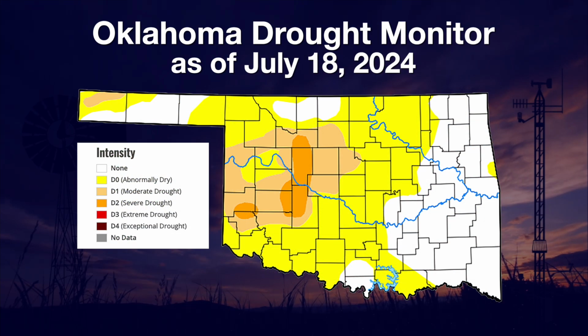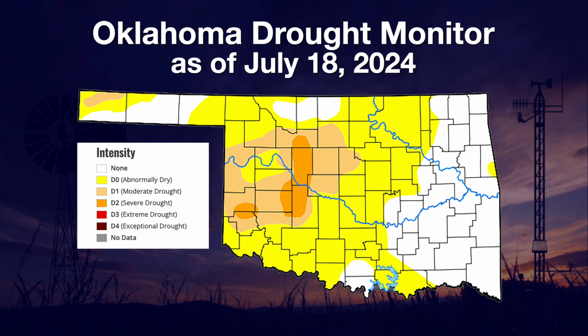So the same basic picture the last couple of weeks. We have this drought centered across west central Oklahoma. That's really the only drought to speak of in the state, except for the far western panhandle. But for the really severe part of the drought, it's now centered across parts of west central Oklahoma.